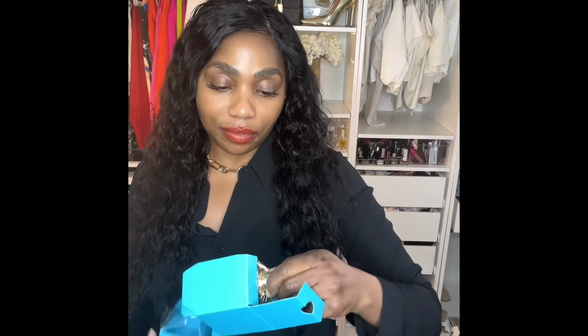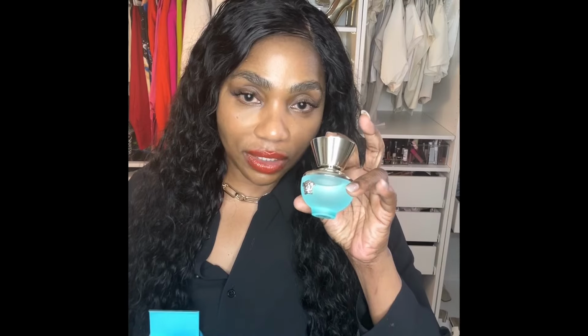Very cute bottle. The bottle is very cute. I smelled it on the tester. I was like, oh, I like that. When I got home, sprayed, I'm like, it's okay. But this is it, the Turquoise Versace.